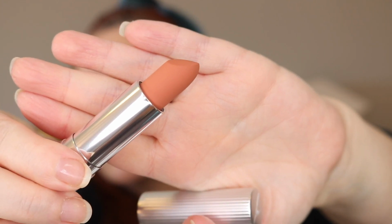This is called Call Me Peaches. That's what it looks like in the bullet. And let's see how it looks on the hand. We'll see if I can wear it. Oh, that feels creamy. That's fine. Okay.